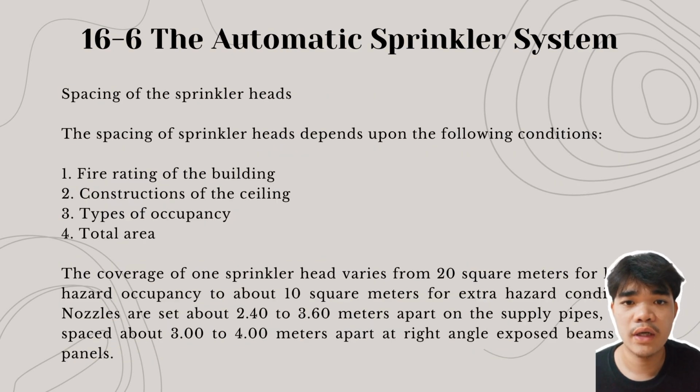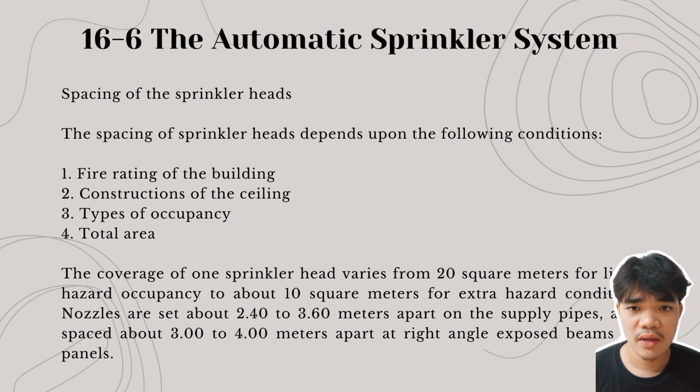Spacing of the sprinkler heads. The spacing of sprinkler heads depend upon the following conditions. Ang paglalagay ng sprinkler heads ay nakadepende sa mga nabanggit. So, first is fire rating of the building. Nakadepende kung gaano karami ang malalagay na sprinkler heads sa kung gaano kalaki ang tsansa ng sunog sa lugar o room na paglalagyan. Second is construction of the ceiling.